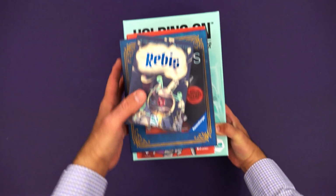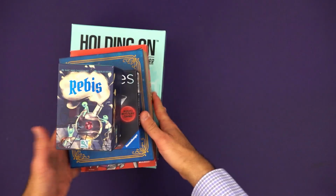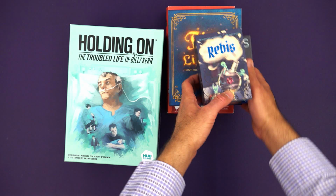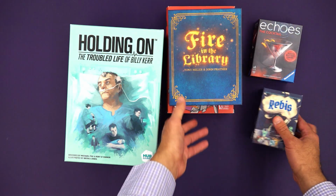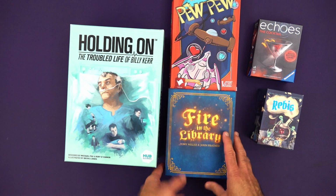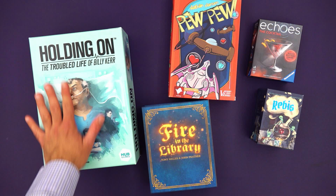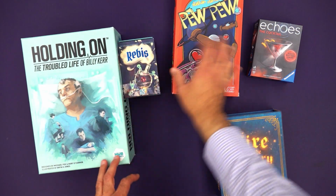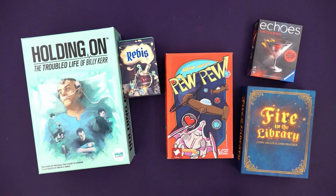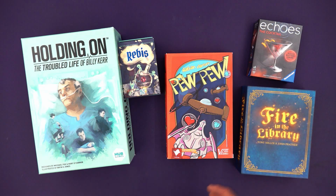This next set of games is one that I picked up in a solo sort of pass it forward giveaway chain on BGG. It was just a big grouping of solo games that I didn't really know too much about. I knew that this one was something that I'd been hearing lots of interesting stories about, but didn't really know anything about how it played. Fire in the Library was a name that I'd heard a lot about as well that I didn't really know.